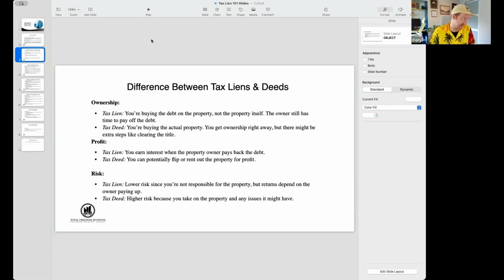Okay. So that's kind of the basics of tax liens. You don't need to be a tax lien history buff to know how to invest in them safely, but it is good to know a bit of what they are. So now, let's jump to the difference between tax liens and deeds. With a tax lien, you're actually buying the debt on the property, not the property itself. Like I mentioned, the government puts a lien on the property. You're then able to buy that debt that the government has put on and earn an interest rate on that. So the government gets their money back, and they can use that for schools, roads, firefighters, police officers, whatever.